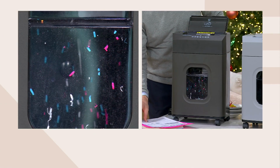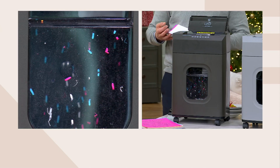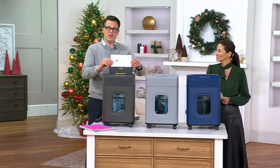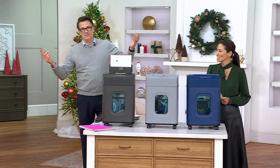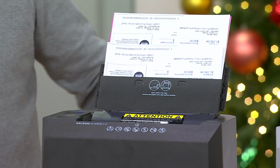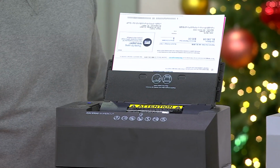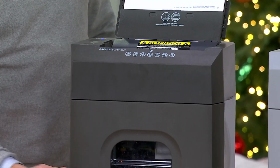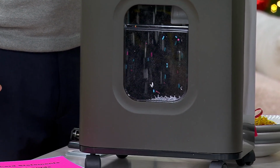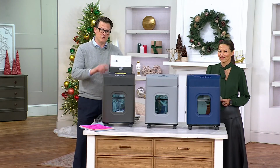But here's a really cool feature by Royal. Oftentimes we get this pile of paper sitting at the edge of our desk. Here's where the 100-sheet auto feed tray is going to come in handy. You put up to 100 pieces of paper in the tray here, and then you walk away. The machine is just going to pull them through one page at a time. With the open window here, you know exactly what's going on with the machine. Page after page gets pulled on through. It gets pulverized. It's snowing inside of the machine. Now you can walk away and do something else while the Royal machine does the shredding for you.